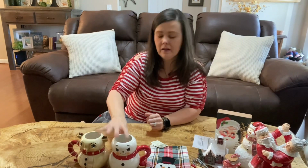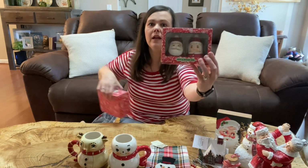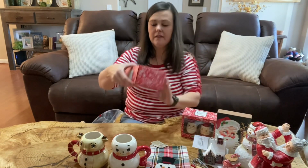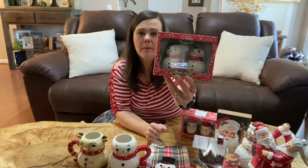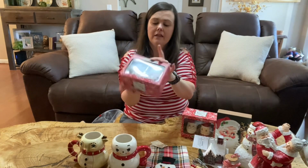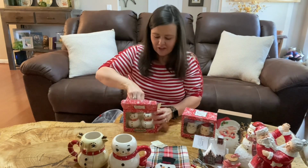These two mugs. And then I found these salt and pepper shakers. I showed you these already. That's Mr. and Mrs. Claus. And then I found these snowmen salt and pepper shakers as well, and I grabbed that also. These were $6.99. I guess I could take them out of the box for you, couldn't I?